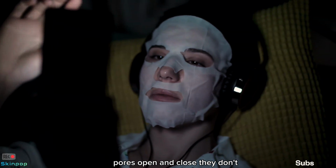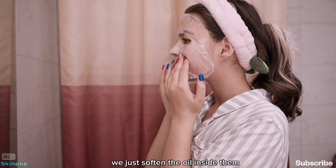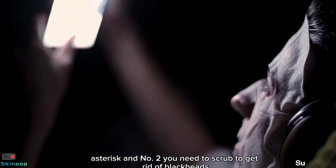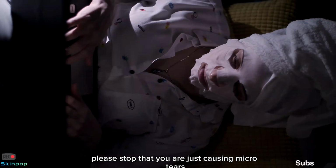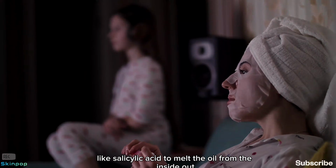Number 1, pores open and close. They don't. That's like saying your eyes open and close without lids. We just soften the oil inside them. Number 2, you need to scrub to get rid of blackheads. Please stop that. You are just causing micro tears. We use chemical exfoliation like salicylic acid to melt the oil from the inside out.